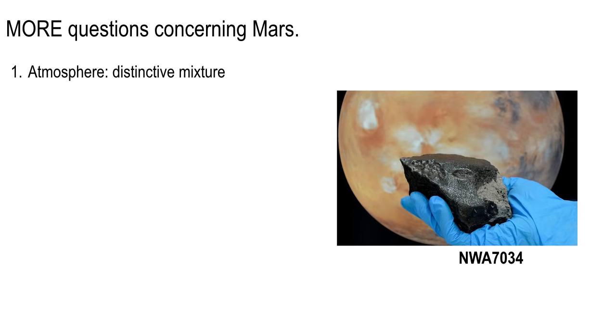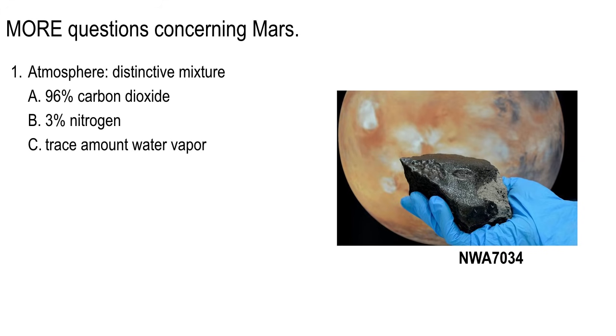Now, the thing about the atmosphere of Mars is it's pretty distinctive. It's mostly CO2. If we were on Mars, near the equator in the summer, it might be fairly warm. You wouldn't need a total spacesuit, because it might be a little bit chillier than it was this morning, maybe 40 or 50 degrees Fahrenheit. But you'd definitely need breathing apparatus, some scuba tanks, because there's not much oxygen. There's some nitrogen and a trace amount of water vapor.